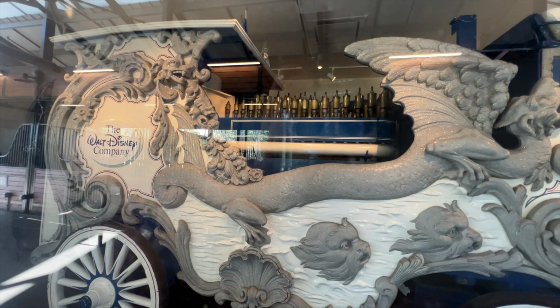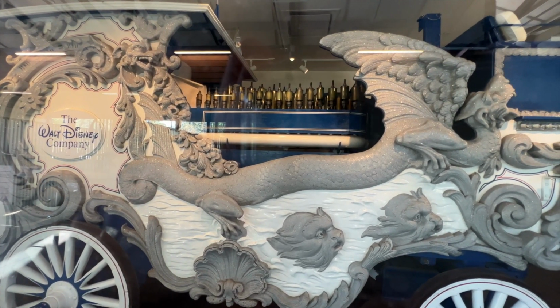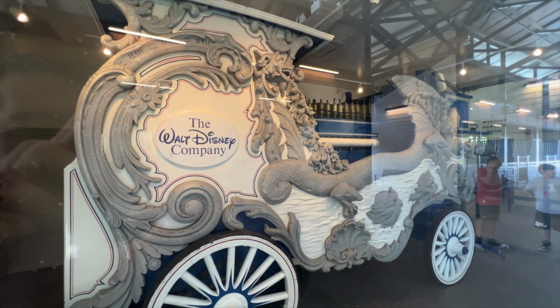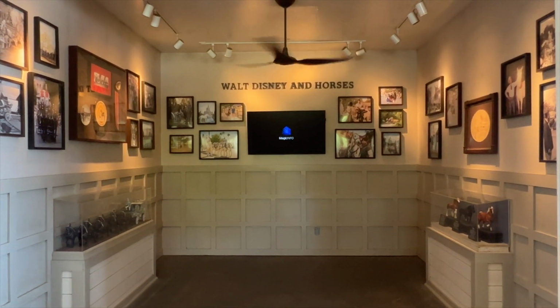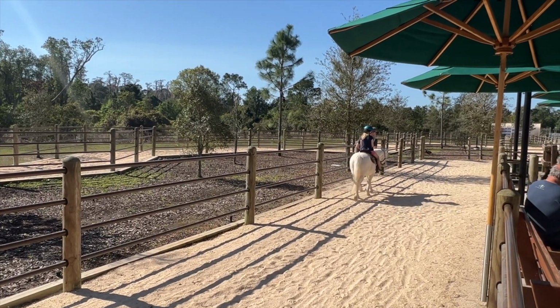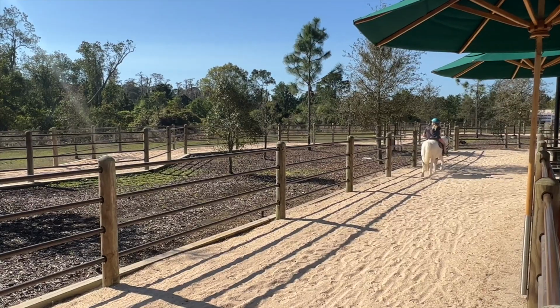You're welcome to walk through the ranch and visit the horses and see this beautiful antique calliope. It was purchased by Walt Disney in the 1950s for the opening of Disneyland. Oh, and then there's this. A little museum dedicated to Walt Disney's love of horses. There's some great memorabilia and photos inside. It is here that you'll also find pony rides for little ones right here at the Tri-Circle-D Ranch.